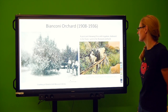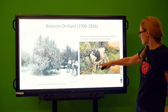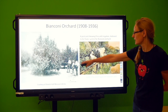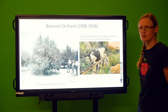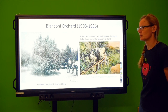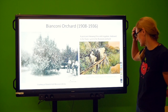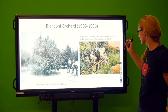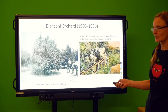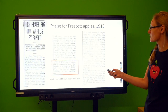And here's a postcard showing the irrigation. It's believed that it's from Willow Creek, the flume that they built. I think you can still find the remains of that if you hike around Willow or Watson Lakes. You can still see the remains of the irrigation that's left, but I'm not sure of the year of this. But it obviously took a lot of work to build the irrigation for those giant orchards.